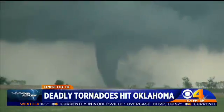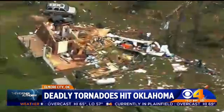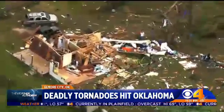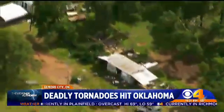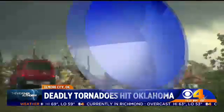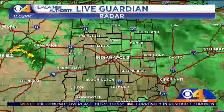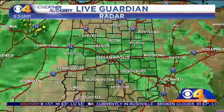At least 2 people are dead tonight in southeastern Oklahoma. Those tornadoes leveled barns and homes, snapped trees, and flipped cars. Forecasters say millions of people are still in the path of potentially violent weather tonight. A live look at Guardian radar now. Rain moving through parts of central Indiana right now. The Weather Authority Chief Meteorologist Chris Wright is tracking our chances for thunderstorms and severe weather.